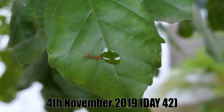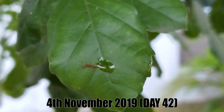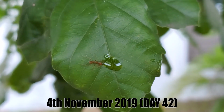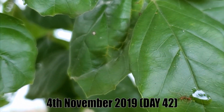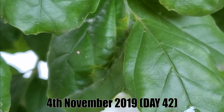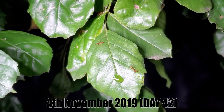Two days later, upon returning home, I found their open leaf nest was empty. I got a bit disappointed and started searching the nearby branches to see if I could find them again. When I found them, the colony had moved to another leaf and this time closed themselves in. I felt very lucky that once again they stayed at a similar height and nearby the original nest location.